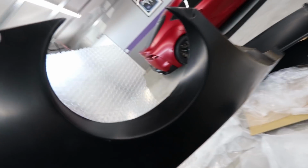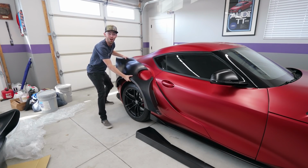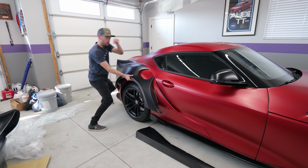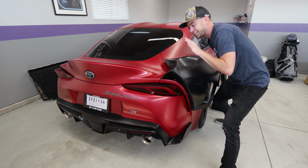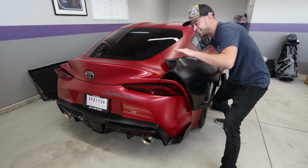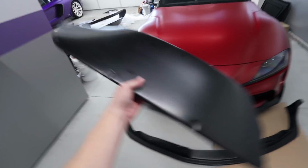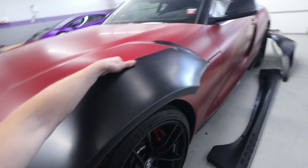Okay, this is the rear passenger fender. You see the cutout there for the gas cap. Just look how wide that's gonna be. So this is gonna fit on, let me put the camera down. This piece is gonna kind of fit in. Whoa, dude. That's gonna be insane. That is insane right there. Like I was saying, Clayton wrapped a bunch of parts that we're gonna cut, and yeah, sorry Clayton. This is one of the front fender pieces, and it's gonna fit in kind of like that.